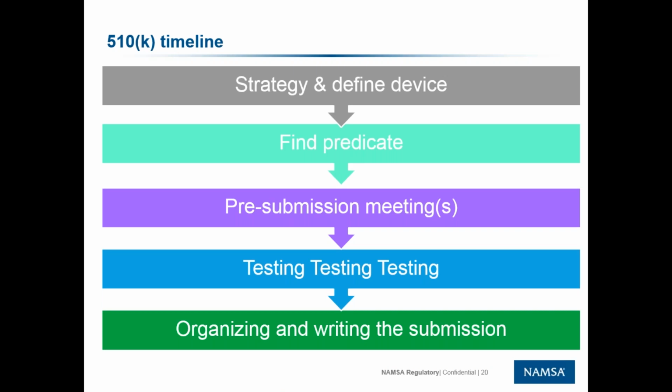All right, so if I was looking at a timeline for a 510K or a PMA or an IDE, first you get your strategy and define your device. However you do that, you look for predicates for your 510K. I highly recommend a pre-sub meeting at that point to define your regulatory strategy, to vet that out, because every once in a while FDA surprises me, and I love when they surprise me, mostly for the good, for the testing and ideas around predicates, things like that. I want to make sure that I'm going down the right path.